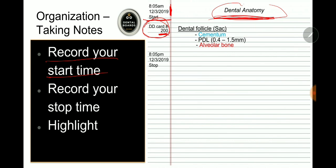That's why I asked you to get colored pens. So you record, for example, dental follicle sac. Okay, you write it down, you underline it, and then you make bullet points. So you have cementum, and you write it either in blue pen, okay, and then PDL, you write it in black pen, and then in red pen you write the alveolar bone. So these are the structures that originate from the dental follicle, right?